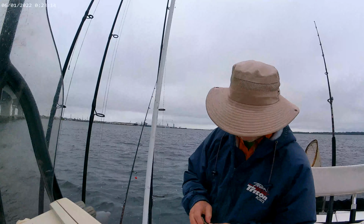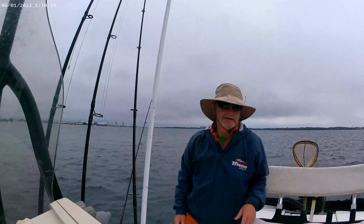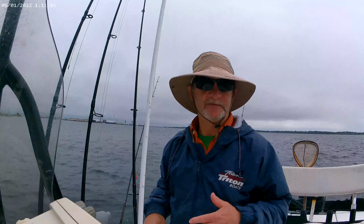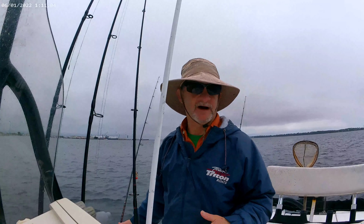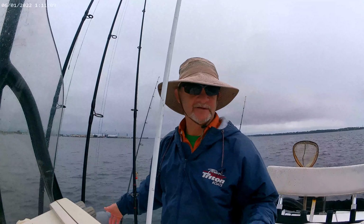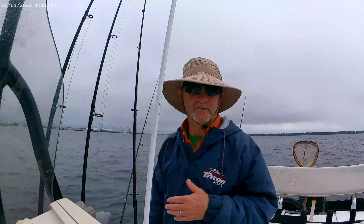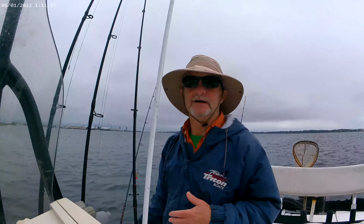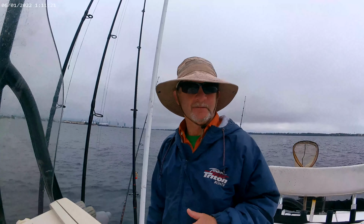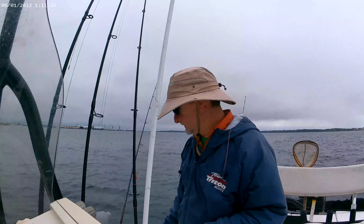That one was almost 12. And all I'm doing is just moving around between the different pilings that are still on the bottom, the structure, or the foundations for the old pilings that are still on the bottom. I'm just moving around, going from one to the other, to see if we can find something that bites. And we've caught those little black sea bass, but the bite's been slow. But we'll keep trying.